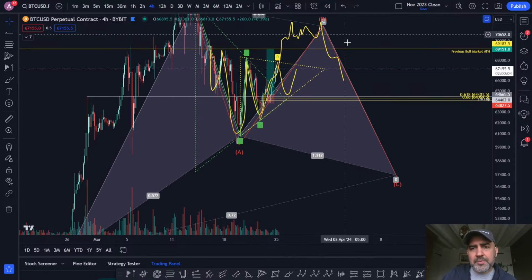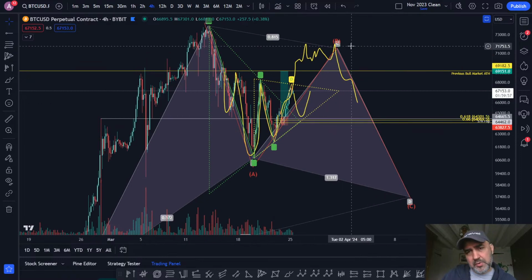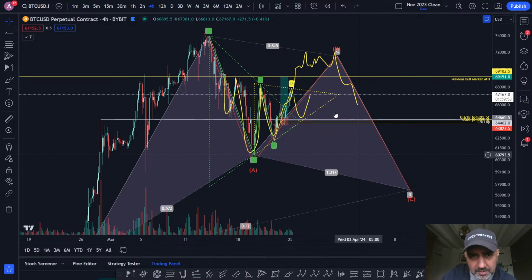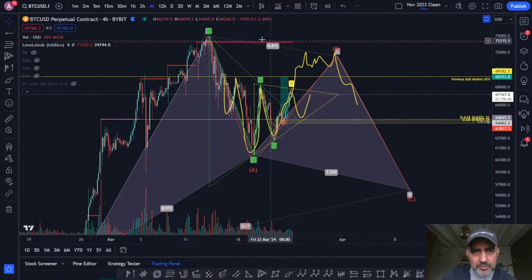If we break up and come back down, or if we go down to break up to come back down, or go down to go up to go up, who knows? This is just an idea. I did have something here. Pull that up. Maybe all the way up to that exhaustion line up there. Slightly higher.